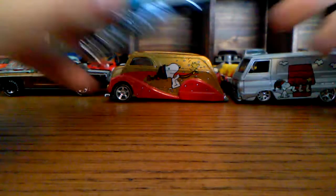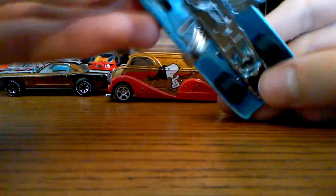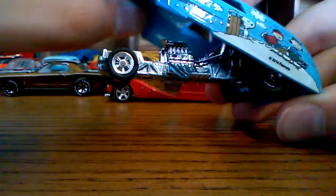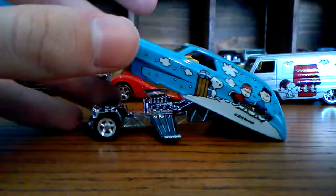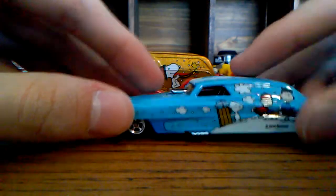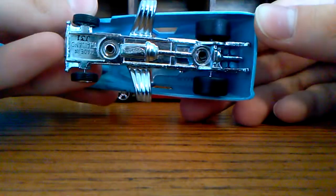Then the last car was this, what is this thing? The Rolling Thunder. It's a drag car. It's got really skinny tires on the front, and the top comes up like some of the old Hot Wheels drag cars do. This one is a really nice car, and it's got the rubber wheels and the fancy tires, drag tires.